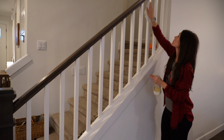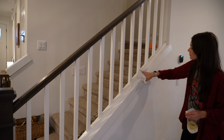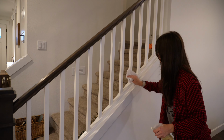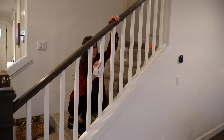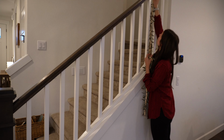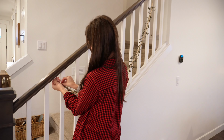I did need to clean it off though. There was like chocolate fingerprints on the railing. I don't know how that happened. Well, I do, probably Alice. And it was crazy dusty. So I'm getting it all cleaned off, and then I'm going to secure the garland with some command hooks and add the ribbon and call it done.